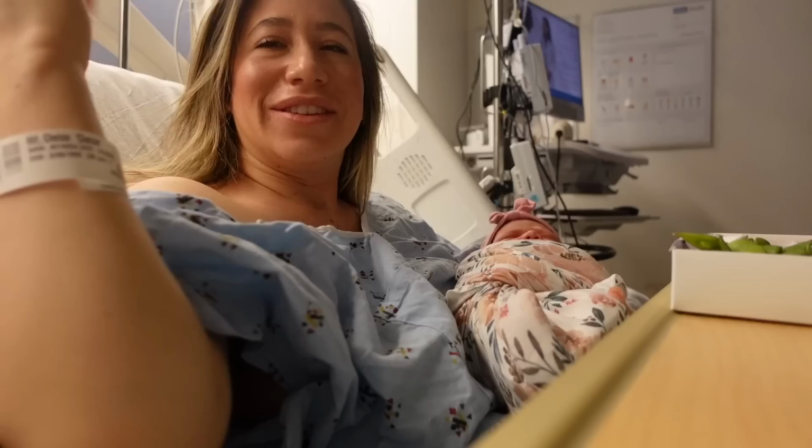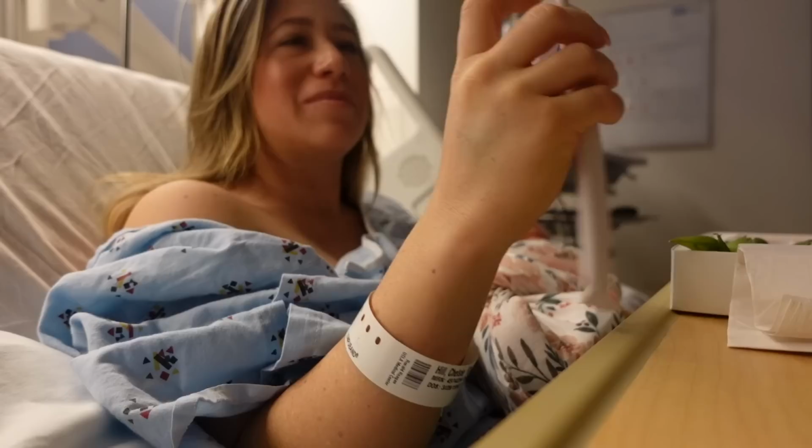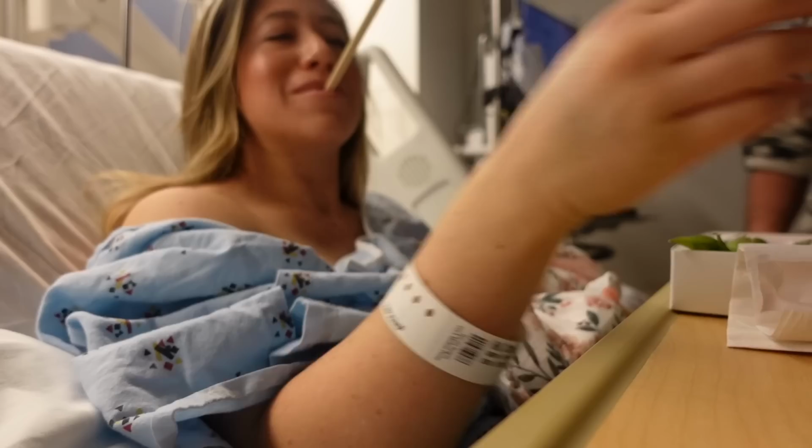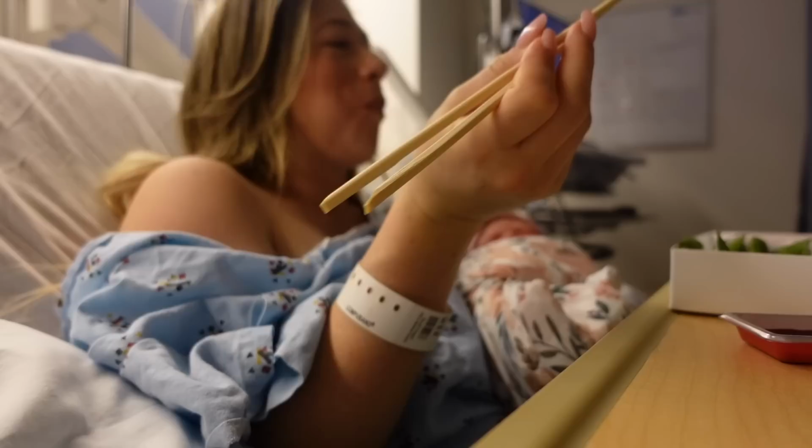Okay, first time having some sushi. You got it? I don't know. I think for sauces, right? Oh yeah, I might need help with the sauces. I just have one hand. Honestly, just pick up the fish and eat it. I know, I might need to. Yeah. First time having sushi in 9 months. Cheers to you, boo-boo. Is it like you remembered?